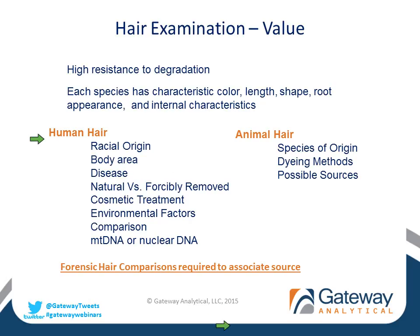And it's important to note that we can usually speciate, or at least tell if the hair is animal or human in nature, but a forensic hair comparison to a reference sample is required in order to associate that hair to a specific source.